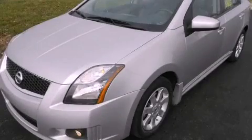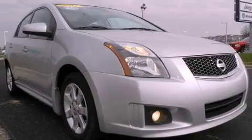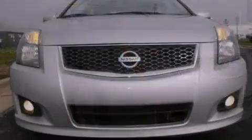This is a 2011 Nissan Sentra. It features a four-cylinder engine and a continuous variable transmission.